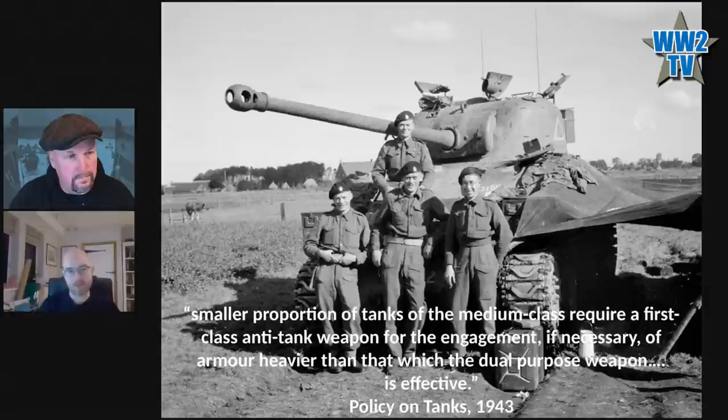And if you can't handle something, if your 6-pounder ain't cutting it, well, one, you can request arty, but two, you can request arty and have your 6-pounders coming up to give them a bad day. Your M10s coming up to give them a bad day.